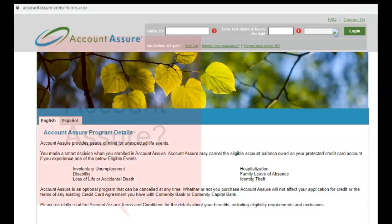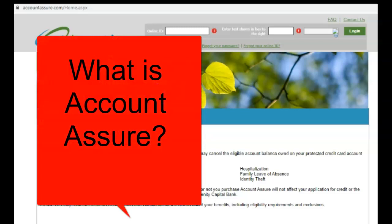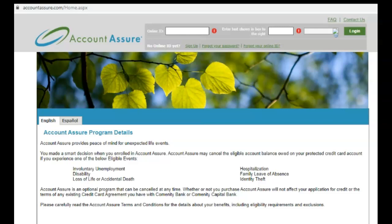And pretty much what Account Assured is, is a kind of debt protection plan that you pay for every month. Like for me with my Victoria's Secret, I pay for it every month, and what it does, just like the name says, is assure my account should an eligible event occur. That eligible event is involuntary unemployment, so like if you get laid off or fired, disability, loss of life or accidental death, hospitalization, a family leave of absence, and identity theft.